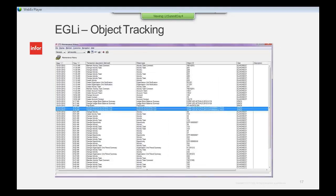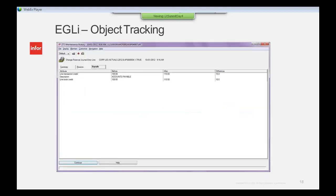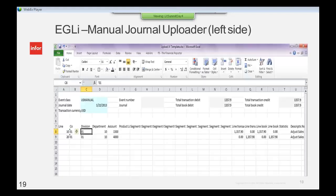I know what changed, who changed it, when they changed it, and I can even tell what it used to be and what it became when that change was made. So this is a really great opportunity or a great feature in the product where we can now be compliant with SOX. We can track these objects, and it's all part of this great IDF format that we've moved this general ledger into.